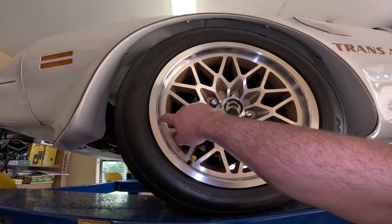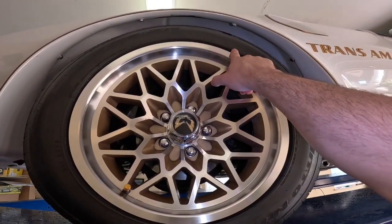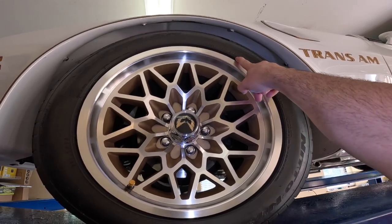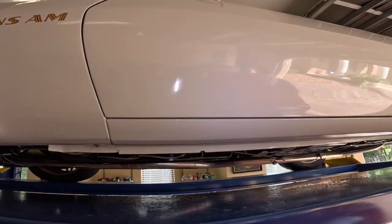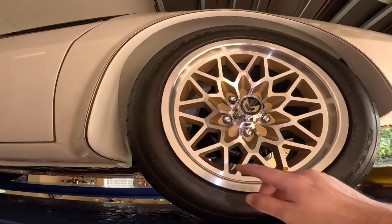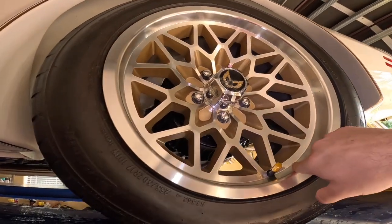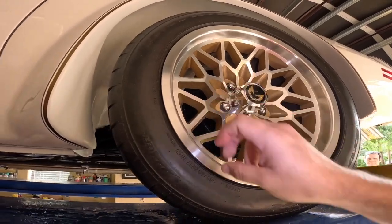The rims are in excellent condition and it also has brand new tires, 255/60/17. This car has disc brakes all around. Espérate, Carlos, no lo bajes todavía. The rims in the back are also in great condition. I really like the silver with the gold.